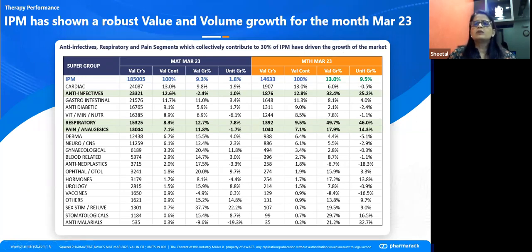However, if I look at all the top therapies in the IPM, all of these therapies have not grown at the same rate. It is actually the anti-infectives therapy, the respiratory therapy, and the pain analgesics therapy. It is these three therapies which have primarily driven the growth of the market for the month. These three therapies collectively contribute to around 30% of the IPM, and they are the ones who have shown the strongest growth in terms of value as well as units for the month of March.